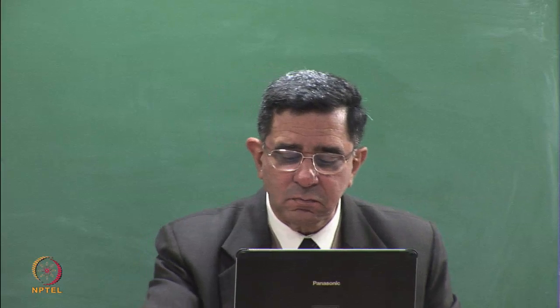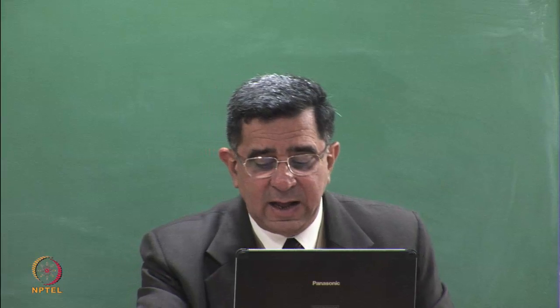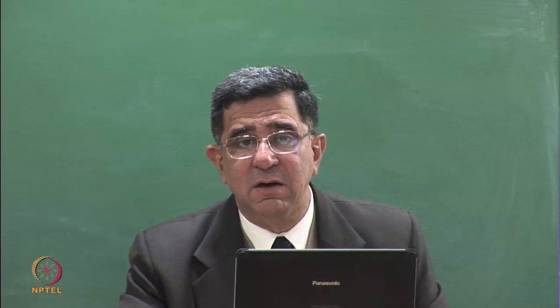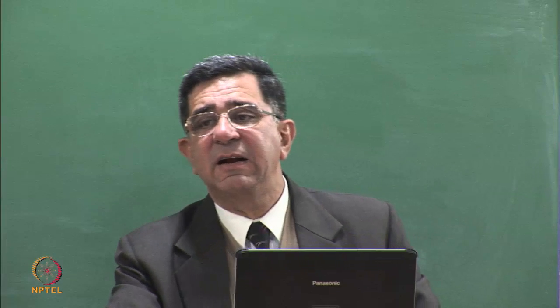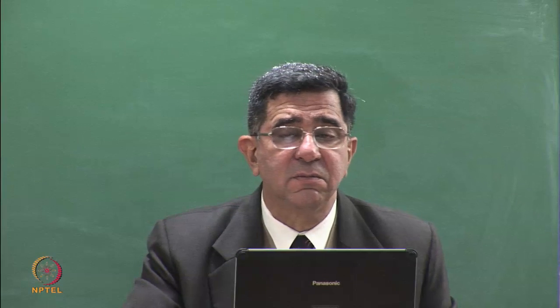Another important issue is, I have shown these diagrams, and these do not have all the elements. These are the minimum requirements. Let me take an example. Let me look at this interface between the geomembrane and the coarse-grained soil on top, right? What will be this coarse-grained material? As I said, it will be sand or gravel. So, where will you get the sand and gravel from? In Delhi, where will you get the sand and gravel from?